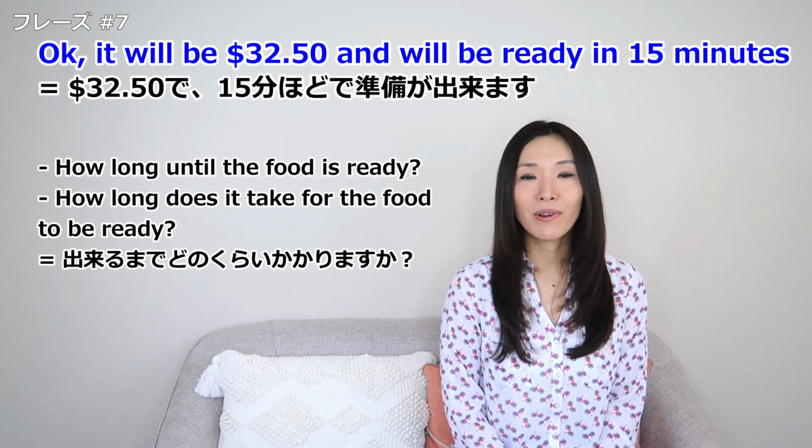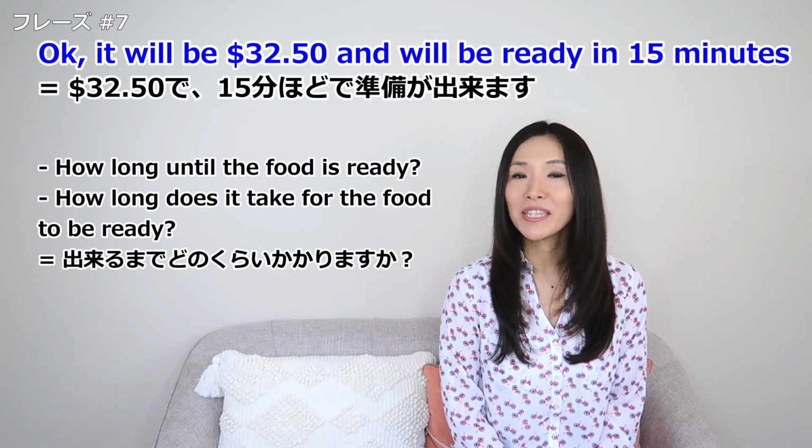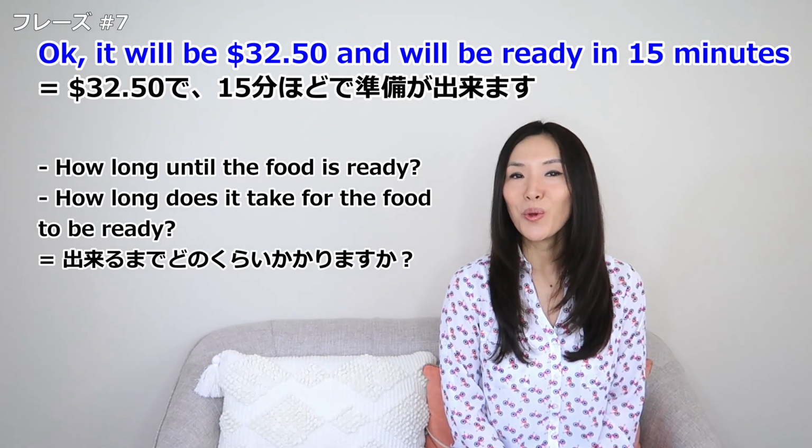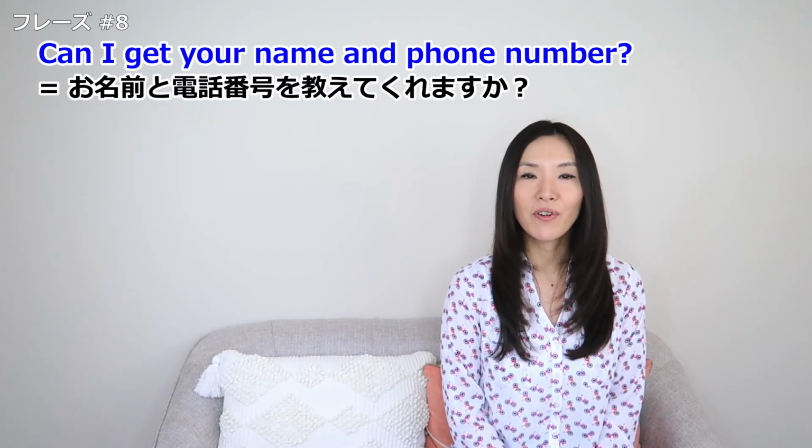How long until the food is ready? Or how long does it take for the food to be ready? Can I get your name and phone number?